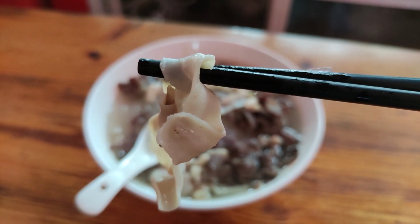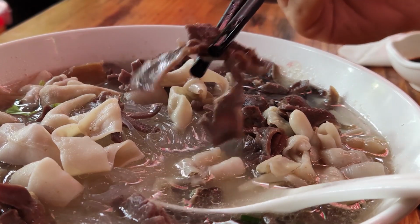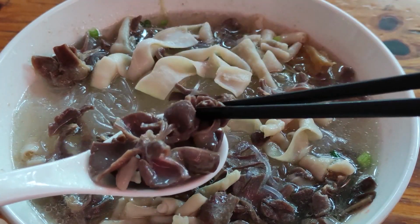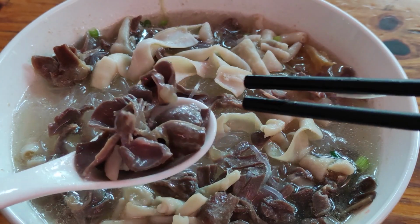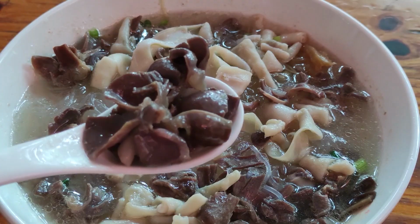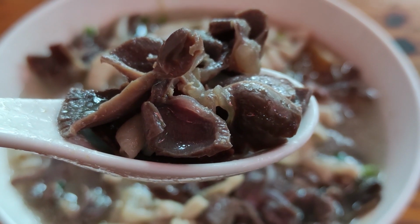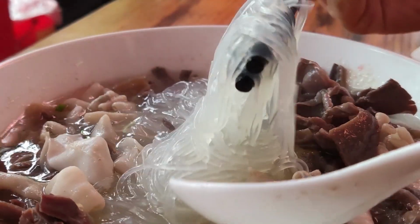Oh, really crunchy, but a little chewy to be honest. Next, let's try the duck gizzard. Oh, this one is chewy. Crunchy and chewy. This is the digestive part of the duck. It's continuously exercising. It's probably one of the chewiest parts in the duck. That's why they slice it thin and cut it into smaller pieces. Okay, let's try the noodle.